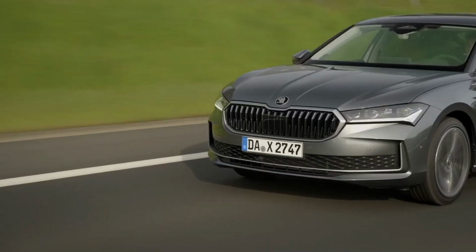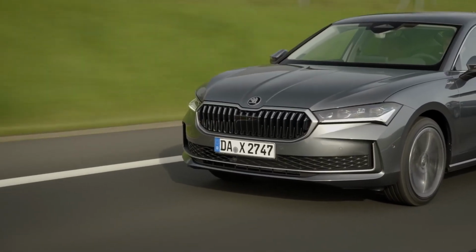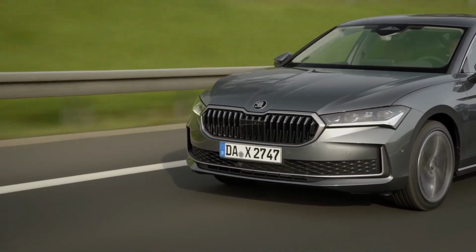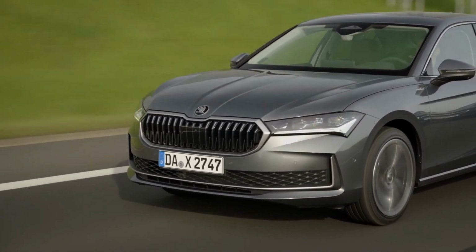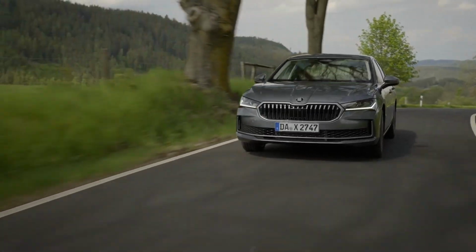The Skoda Superb has received exceptional safety ratings in independent crash tests and is outfitted with a number of safety measures. A number of active safety features on the Superb actively help the driver prevent collisions.